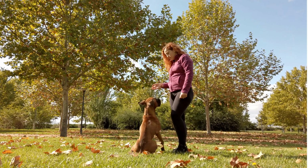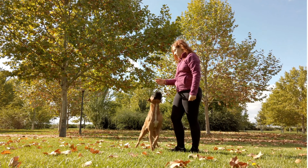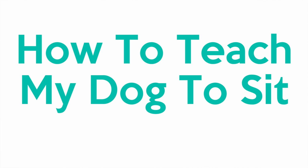So y'all, teaching your dog to sit is an essential and fundamental command. It's going to help with impulse control, and it is the building block for other behaviors. So here's how you're going to teach your dog how to sit.